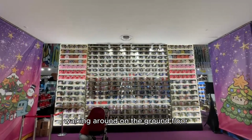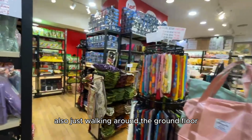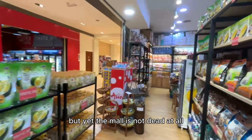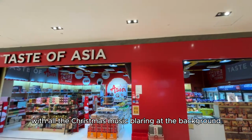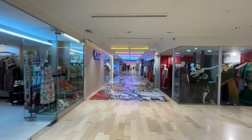Walking around on the ground floor, you can see there are quite many tourist shops selling souvenirs and foods of Malaysia, a good place to shop if you're a tourist. Also, just walking around the ground floor, you can tell the mall is not really teeming with people, but yet the mall is not dead at all. It is very lively with all the Christmas music blaring in the background, and occupancy of the shop lots is also full. None I see that are shuttered on the ground floor.